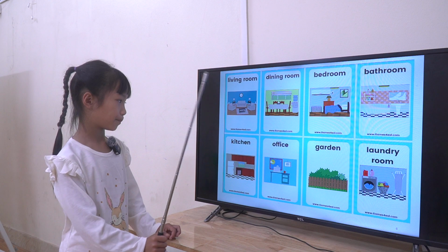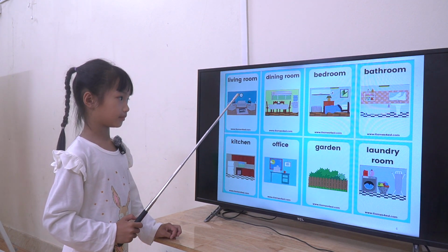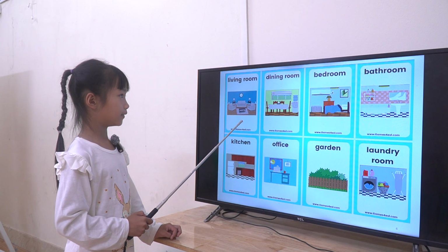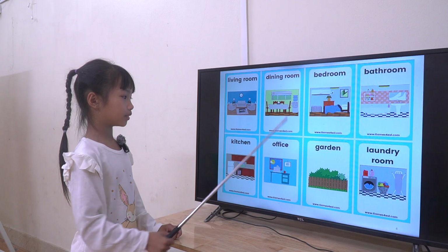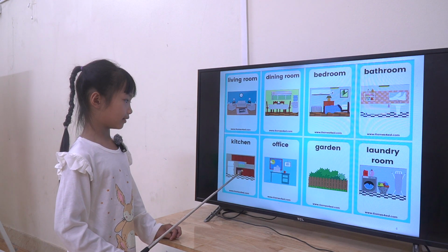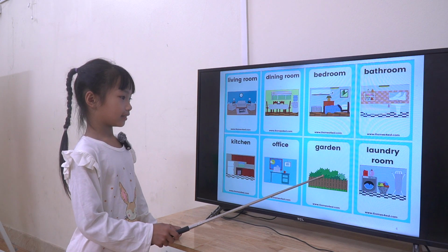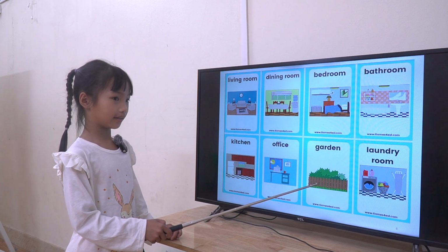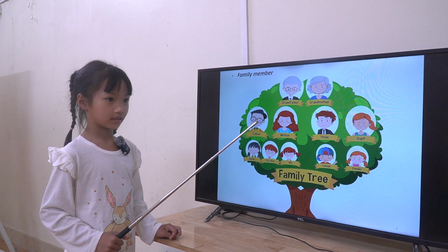Okay, good. Cherry, let's name some rooms that you know. Living room, dining room, bedroom, bathroom, kitchen and garden. Okay, the next one, Cherry, let's think about your family.